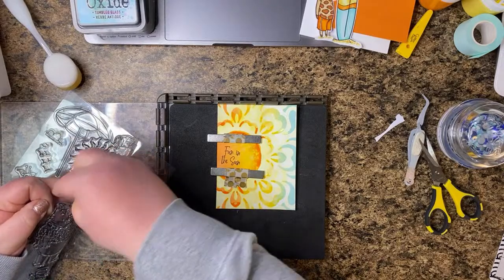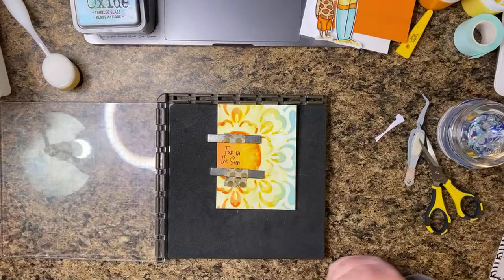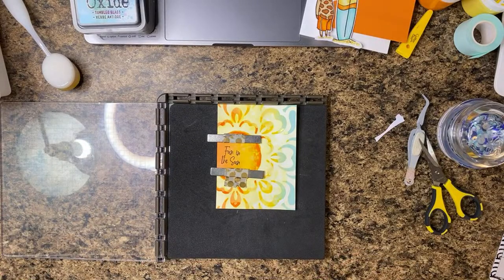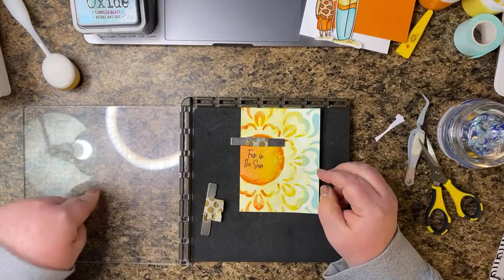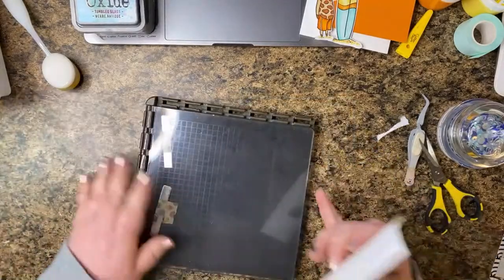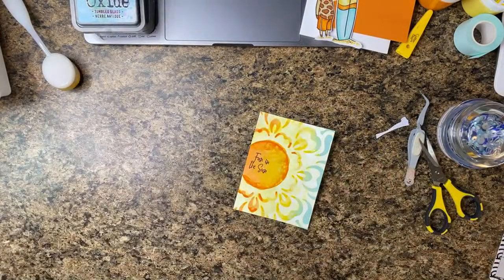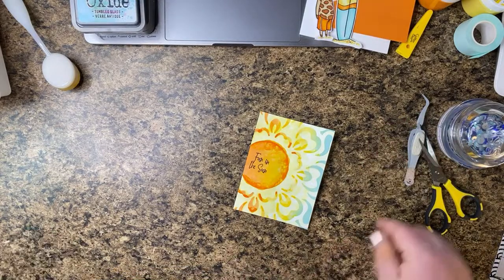Alrighty. Try to be good about putting my stamps back because I can't tell you how many times I have lost stamps, and then the next time I go to use my platform, guess what's right there? So now I try to get it back on my packaging right away, because I don't need another thing to blame on Lily.